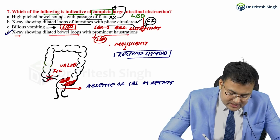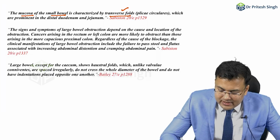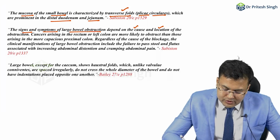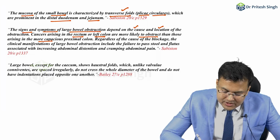Now see the literature. First, mucosa of small bowel is characterized by transverse folds, and that is known as plicae circulares, which is prominent in distal duodenum and jejunum. Second, signs and symptoms of large bowel obstruction depend on the cause and location of obstruction. Cancers arising from rectum and left colon are more likely to obstruct than those arising from more capacious proximal colon.